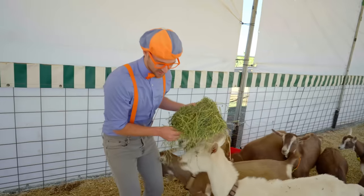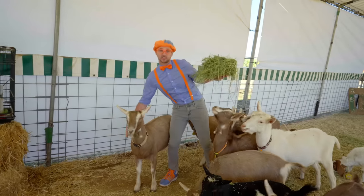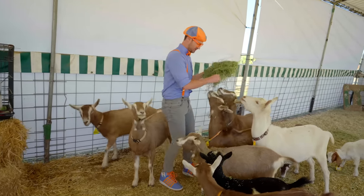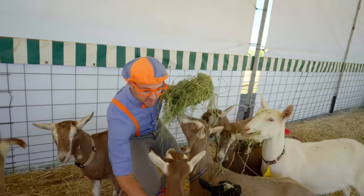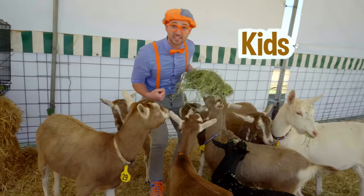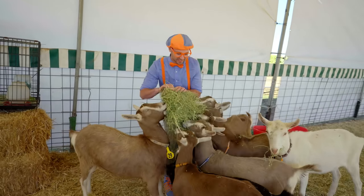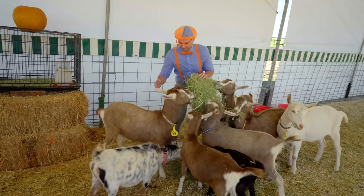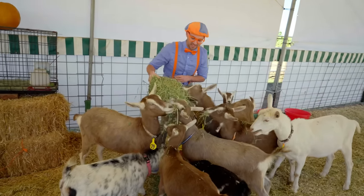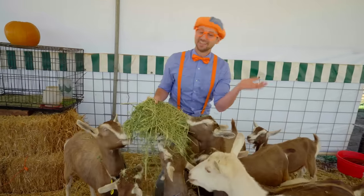Wow, these goats are so cute. Oh, here you go. Looks like we have some big adult goats right here. Oh, you want some? Wow, and do you see these youngsters? Yeah, they're actually called kids. Whoa, ooh, it looks like they're so hungry. Yeah, a young goat is called a kid. Wow, and look, they're eating all this hay. Yeah, it's actually alfalfa. Yum! Yum for goats.